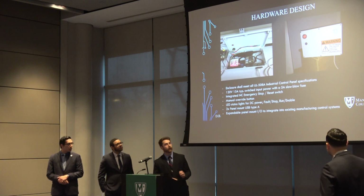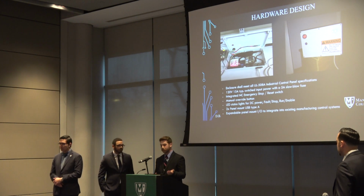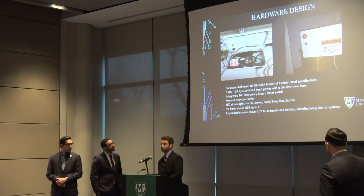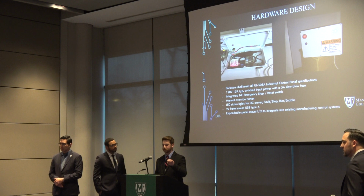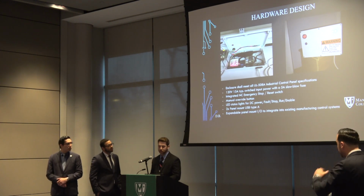We have a red fault LED, so if the system stops working or the relay trips, obviously the belt will stop, but you can see that there's a problem in the enclosure itself. And then we have a blue run and enable status light.